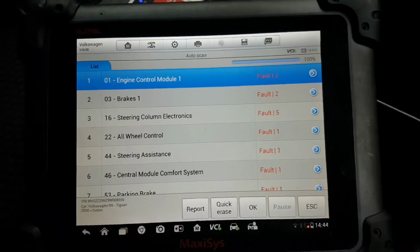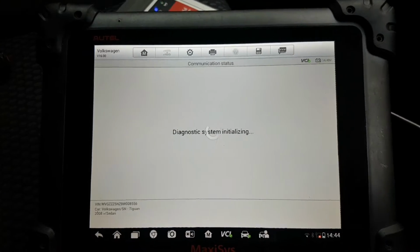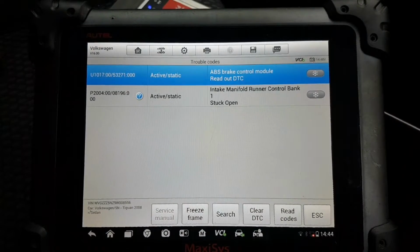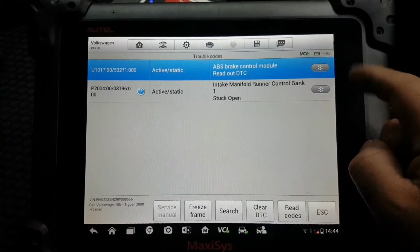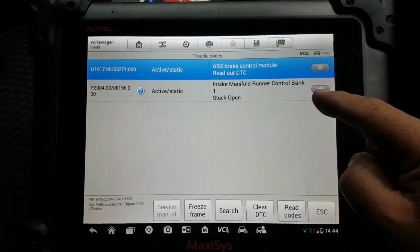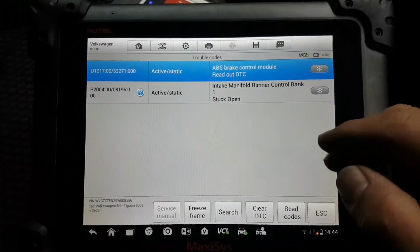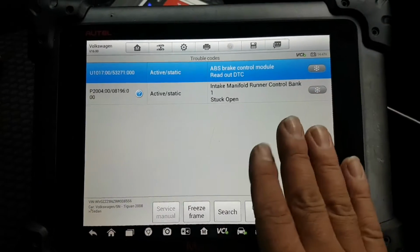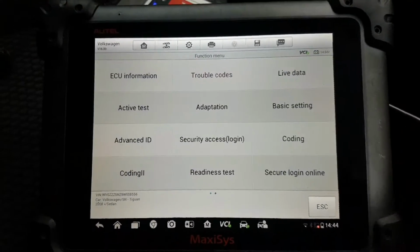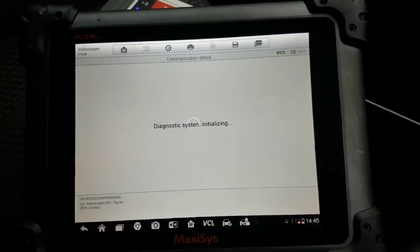Okay, a few minutes later, we have the scan completed. Just out of curiosity, we're going to check what's on the engine, although we don't have any engine lights or anything like that, so I don't think there will be anything there. Oh, actually, look at that. We have an ABS control module, and an engine fault: intake manifold runner control, bank one stuck open. I'm not going to focus on that. I will obviously tell the owner that this problem is there, if it is still there after we clear the codes, although it says active static, I guess. Let's not focus too much on this. We have the ABS saying there's a problem, and that's where I want to focus, on the brakes. Let's see what we have on the brakes.